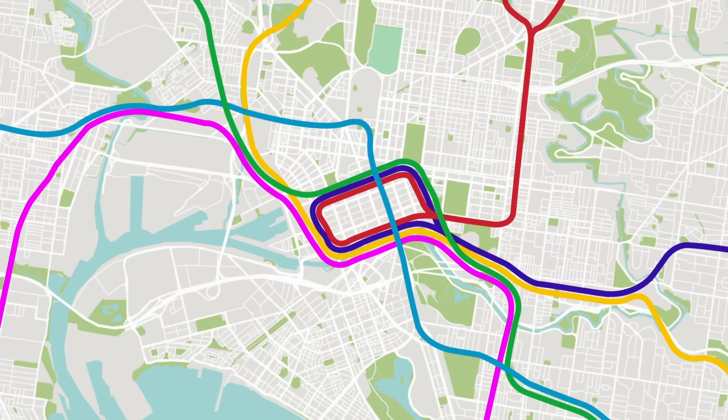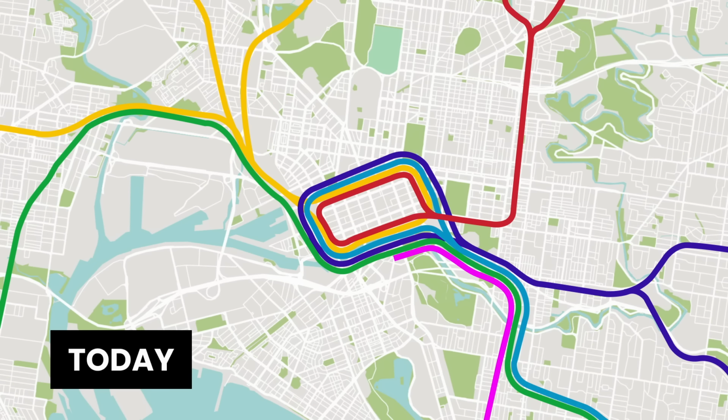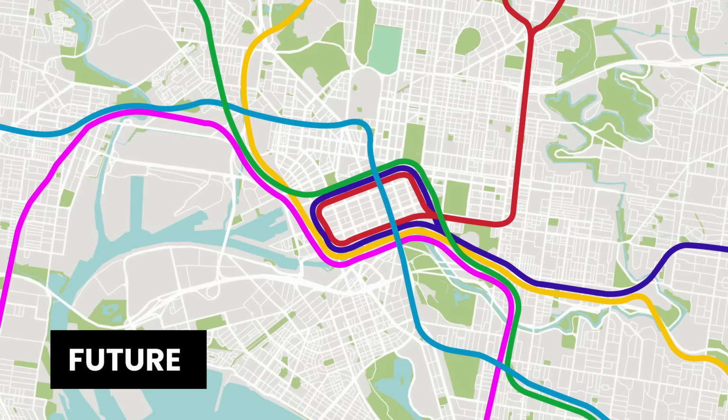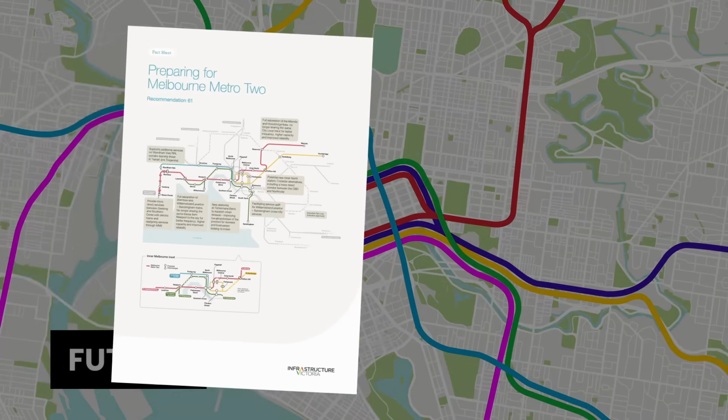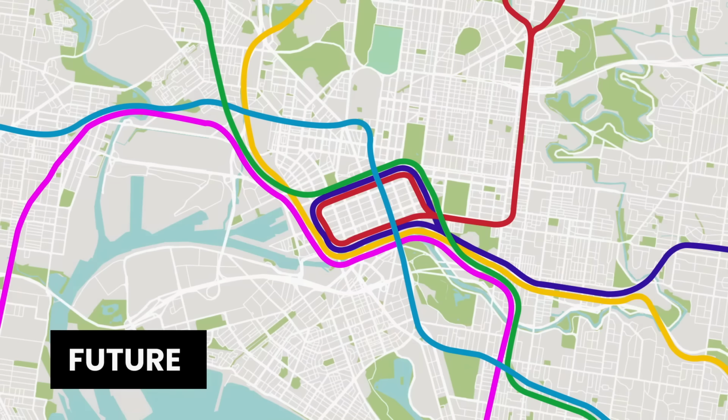Speaking of the Lilydale and Belgrave lines, they, alongside the Hurstbridge and Mernda lines, will be the only ones remaining that circle all 5 loop stations. So, if we compare that with what Melbourne has today, you're going to go from just one set of lines providing cross-city service to 4 sets with the Metro Tunnel and the loop reconfiguration. That's not even including a future Metro Tunnel 2 project, although that's a topic for another video.